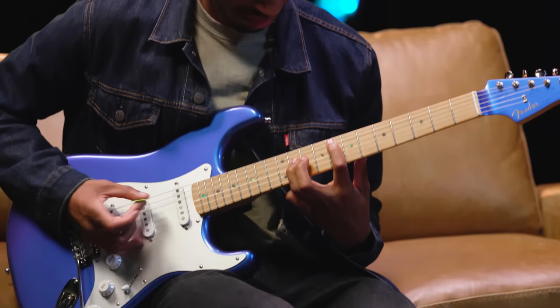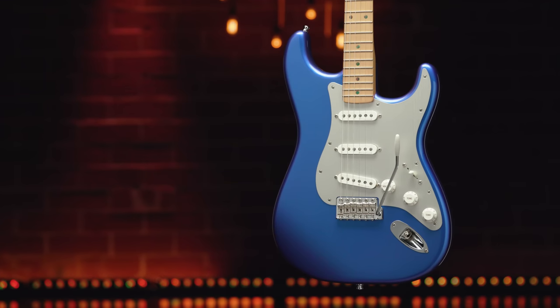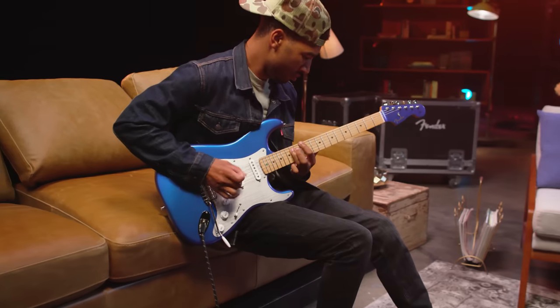Much like the original version of this guitar, we worked with H.E.R. on creating a new mesmerizing finish that matches H.E.R. bold performance style. Blue Marlin shifts back and forth through vibrant shades of blue and purple.